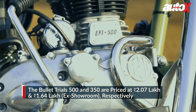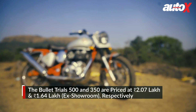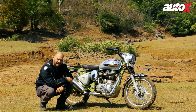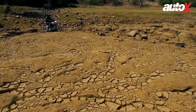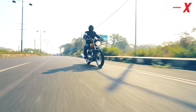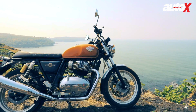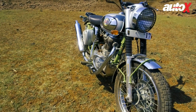This is the 500. It starts at about 2,07,000 rupees ex-showroom Delhi. The 350cc version is about 1,64,000 ex-showroom. So you're getting pretty much a trial kit for the Bullet 500. But once again, Royal Enfield, after we've ridden the 650 twins, we really were impressed with the quality and how the improvements have been made to Royal Enfield. But when you come back to these motorbikes, they're older motorbikes, the quality issues are definitely still there.